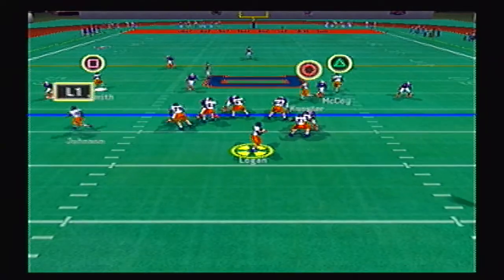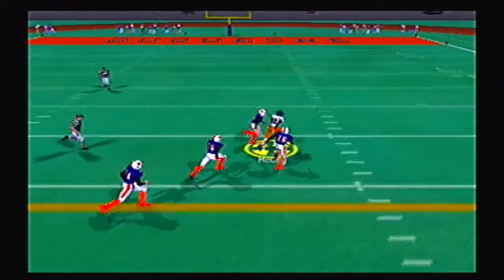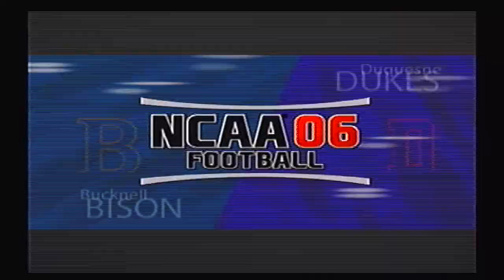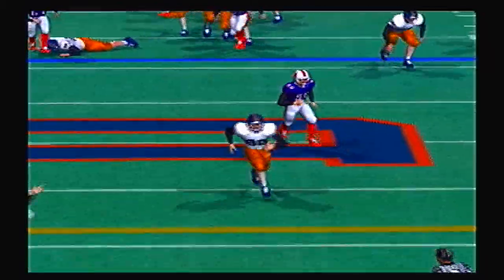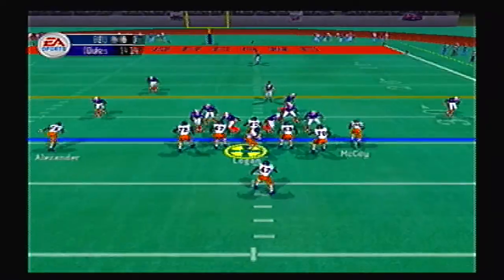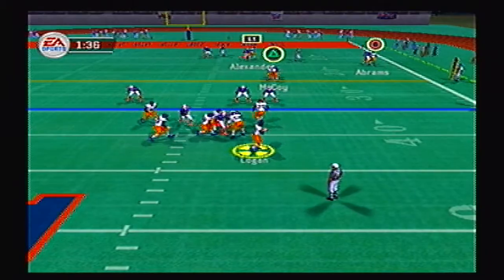First and 20 for the Bison. Logan hit as he throws, and he throws it over the linebacker's head to McCoy, and he'll pick up about 30 yards and a first down. Beautiful pass just over the outstretched hand of the linebacker, and McCoy does the rest, getting a bunch of extra yardage after the catch. Logan gonna throw it again here.